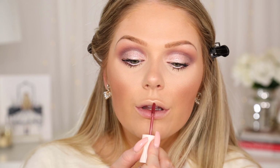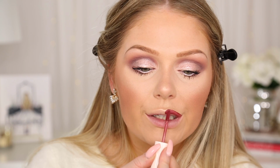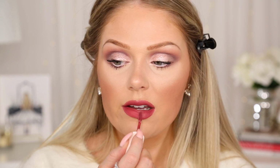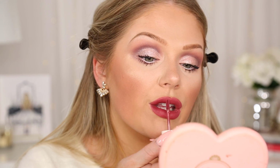For our lips, I wanted to do a bit of a deeper lip today, so I figured we'd use one of the new ColourPop Luxe liquid lipsticks. This is in the shade Southbound. So I'm gonna go in on my lips with this. Yes, I love this wine color. So pretty. And I have really been liking the new liquid lipstick formula from ColourPop, the new Luxe Velvet. It's really nice.